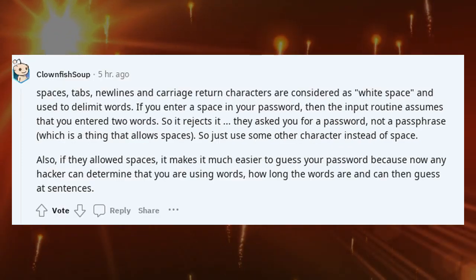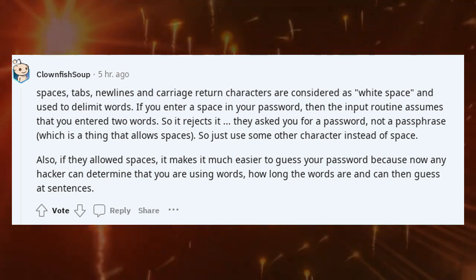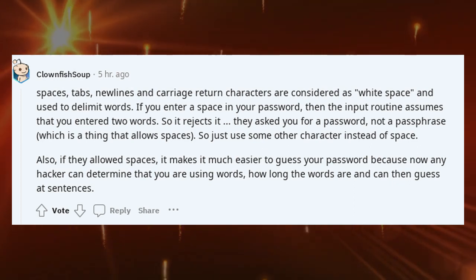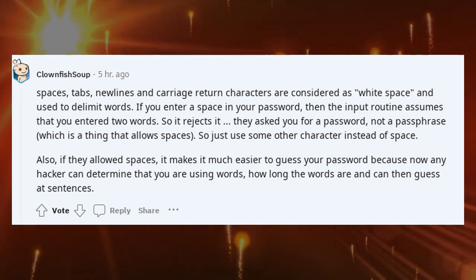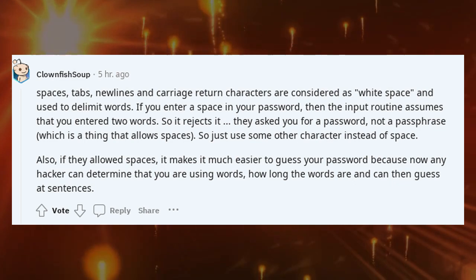Spaces, tabs, new lines, and carriage return characters are considered white space and used to delimit words. If you enter a space in your password, then the input routine assumes that you entered 2 words, so it rejects it. They asked you for a password, not a passphrase, which is a thing that allows spaces. So just use some other character instead of space.